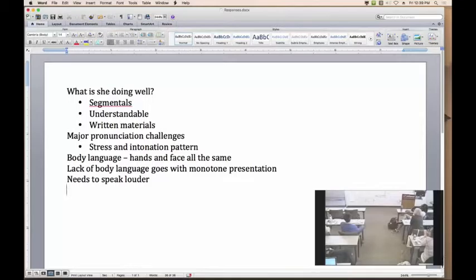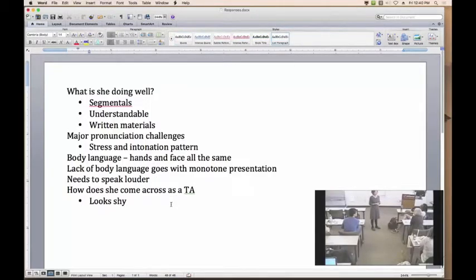Okay. And then what about as the TA in the class? Does she look credible? Does she look friendly, approachable? How would you characterize her? She looks very shy to me. Yes. I don't know if the students will say, okay, whatever, we can do what we want. Exactly. She doesn't look like she's in charge. She looks kind of shy. As you said, the students might say, oh, we can get away with whatever we want. Anything else? She looks very nervous. She looks very, very nervous.